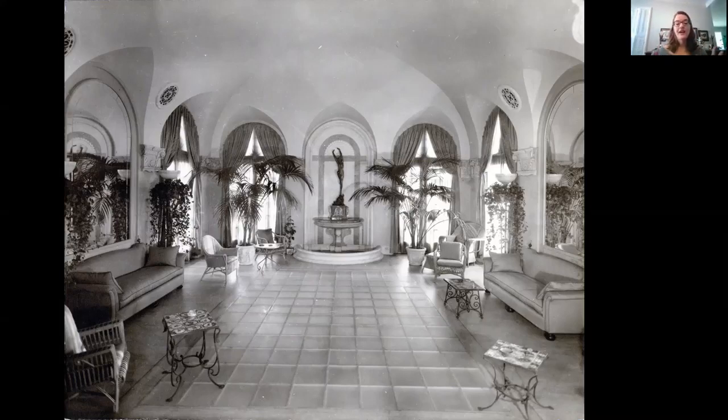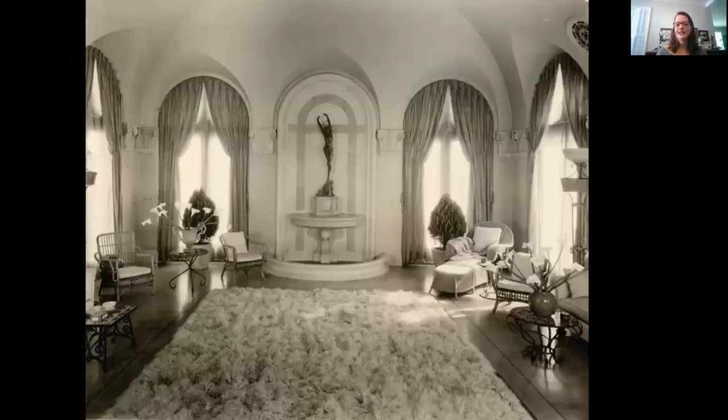If you think about how echoey that space was, it looked like this some of the time, but some of the time it also looked like this. So there was a rug. This rug makes absolute sense. You would need a rug to soften the space a little bit and also absorb some of the sound so you wouldn't have that echoey effect. Elliot Phillips related to us that the family had this rug made for the sunroom from the fleece of Angora goats that they raised on one of their ranches for a short period of time. So this is an Angora goat rug.